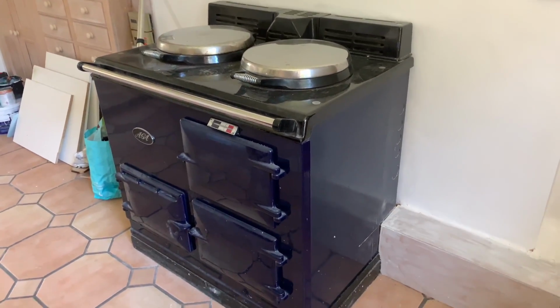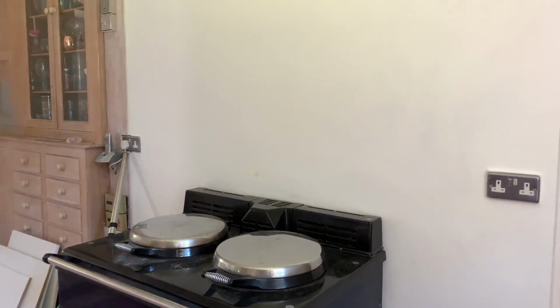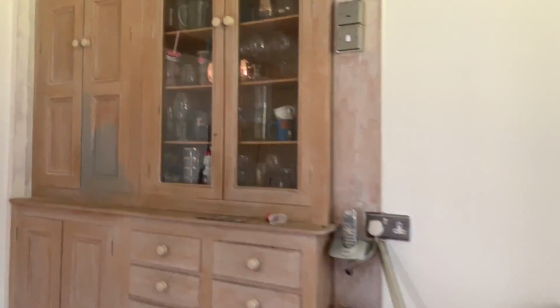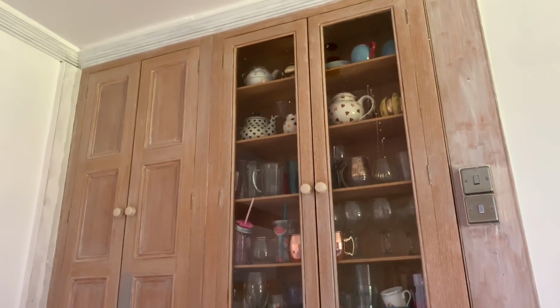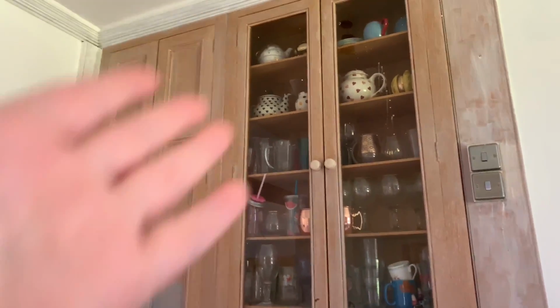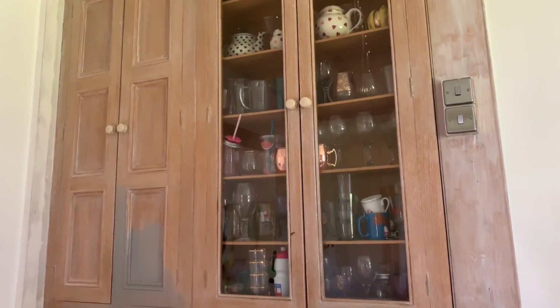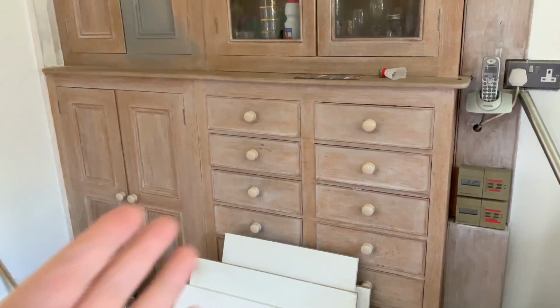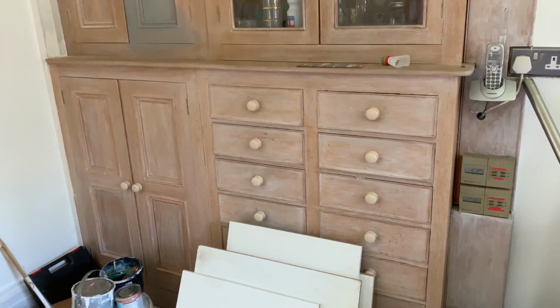The Aga is staying. I love the colour. Lee's dad's been hard at work. He's done all the painting. We've had the ceiling plastered. The lights are in place. And then over here, we've got this other beautiful cupboard where obviously there are some teapots up there and then some glasses. So that's all staying. The units are brilliant. All the drawers work perfectly, so they're just going to be painted.